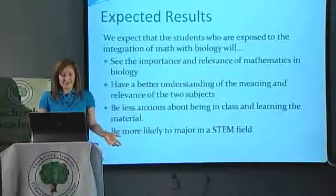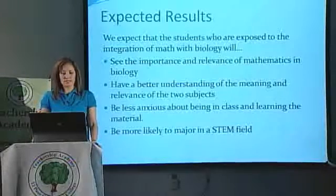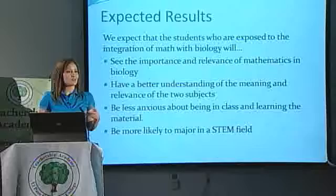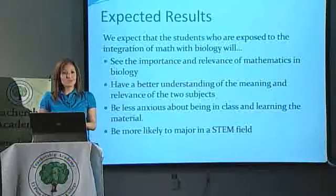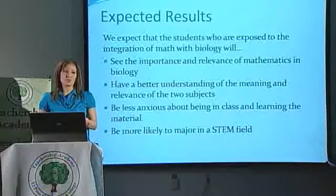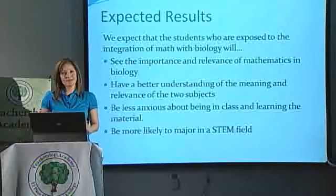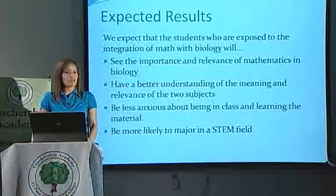Research shows that students should do better in the integrated courses, so the semester's not over, but we are expecting that by the end of the semester, students will have a better understanding of the 2 subjects, the meaning, the relevance, the connection of the math and the science. Thus, they will be less anxious by the end of the semester, and hopefully they will do better by seeing these connections and the relevance to the material in both of the courses. And maybe at the end we can get them to stay in the STEM field, major in science, technology, engineering, or math courses.